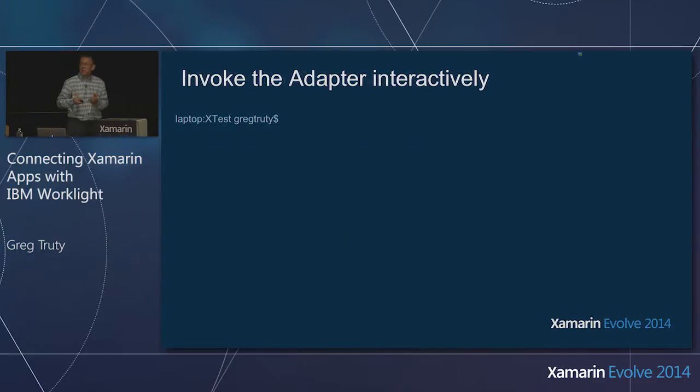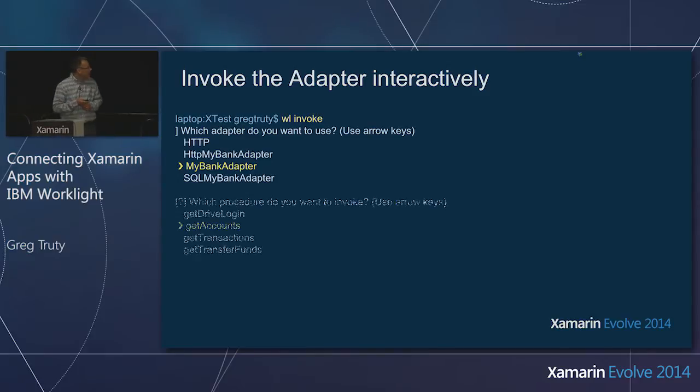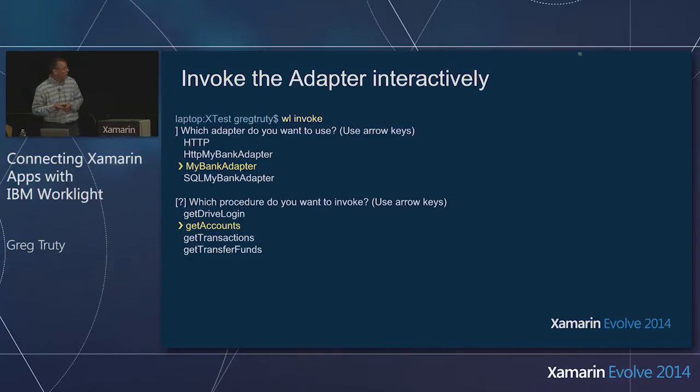Now, once the adapter is deployed, we actually have mechanisms for you to easily test the adapter. So in this particular case, there's 2 ways to test it. You can actually test it interactively, or you can test it directly. In the interactive case, you'd issue a WL invoke. It's going to take a look at the adapters that are actually deployed within your project, and you're going to select the one that you want to do by using the arrow keys. It's going to then return some metadata to say, OK, now there's a set of procedures. Which procedure do you want to call?